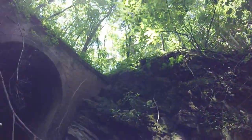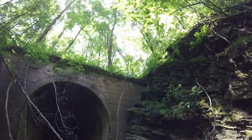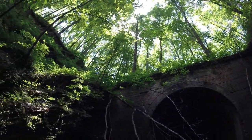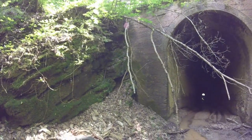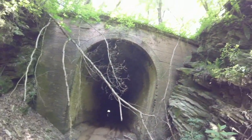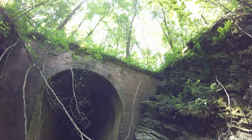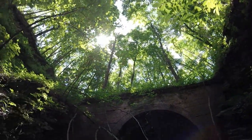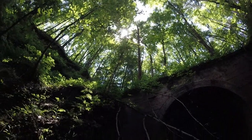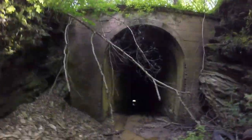And look here how they cut out the rock in order to build this. Been standing since 1882, and yet we have to repair potholes every 6 to 12 months. Go figure that. And that looks awfully flat up there. I wonder if there used to be a road across the top of it. Be interested to know. Not much of a way I can get up there.